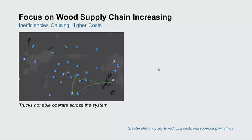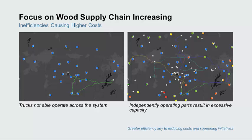Right now, trucks are not able to operate across the system. Trucks are pretty much coupled to one log job, and they might deliver to a couple of mills. Consequently, all these independently operating parts result in excessive capacity. In other words, we're using more trucks than we need to deliver a given amount of wood. So greater efficiency is key to reducing costs and supporting initiatives.